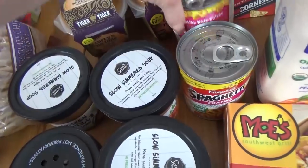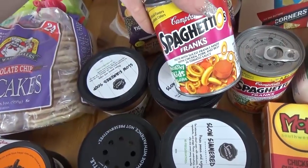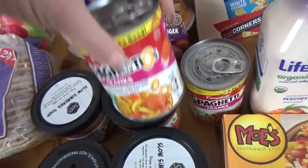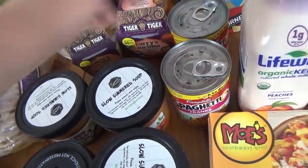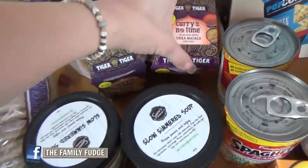Now for my kids, I picked up some SpaghettiOs with hot dogs in them, which they've never tried before, so hopefully they'll like them. But I have an idea that at least a couple of them won't like them at all, but we'll see.